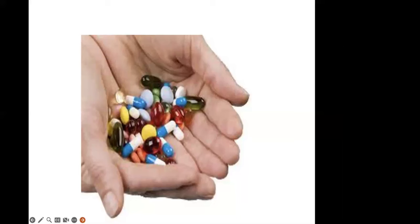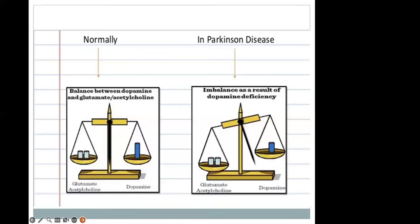So as I said, there are a whole host of medications that come in different shapes, colors, and sizes. And in order for you to understand which ones are best for you, of course, you have to consult with your doctor, and they can pick the right combination for you. But they all have the same function. What these medications are trying to do is restore this imbalance that exists in the brains of Parkinson's patients that we just talked about.